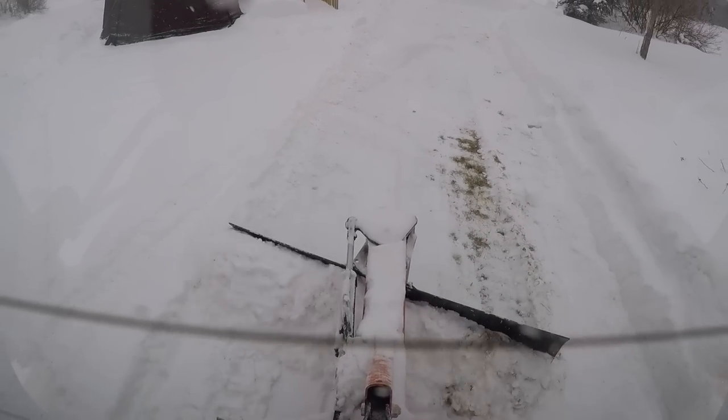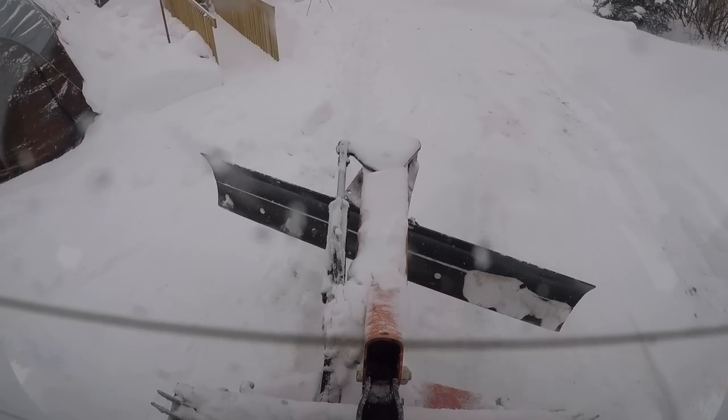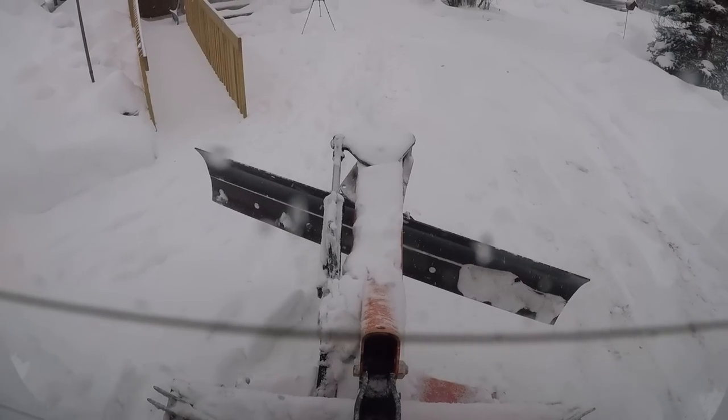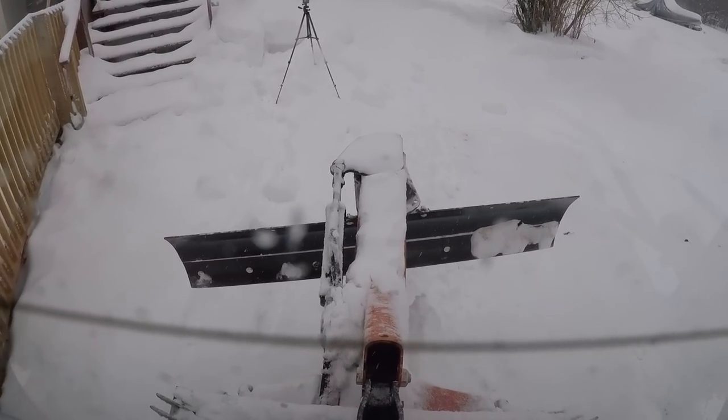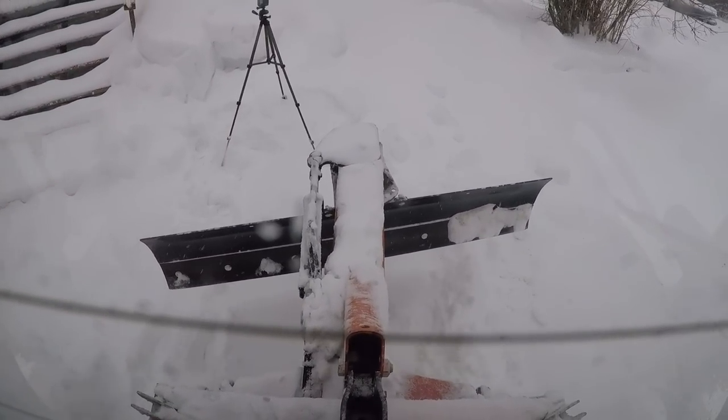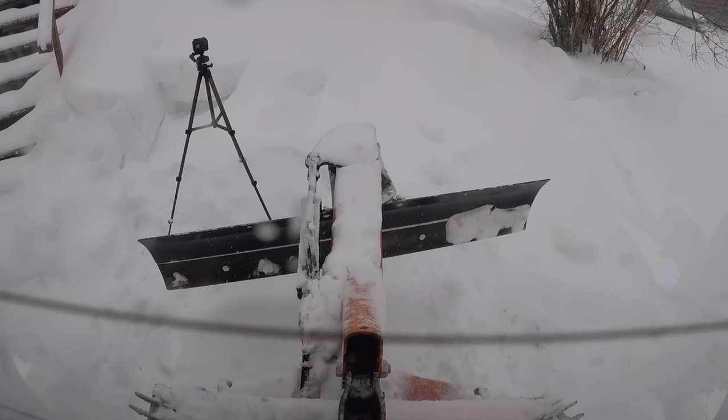As I look behind me through the rear window, I can see that I'm getting a lot of snow out of there, because you start to see little spots of grass, so that's a good sign. I'm still really happy that I spent the money on that hydraulic rear blade kit. So much easier to spin or turn that blade without having to get out in the cold or in icy conditions and pull a pin and try to spin it.